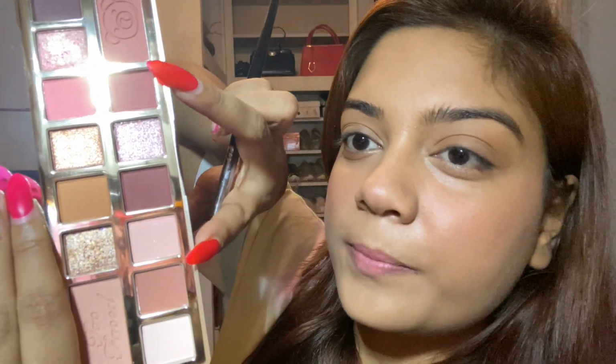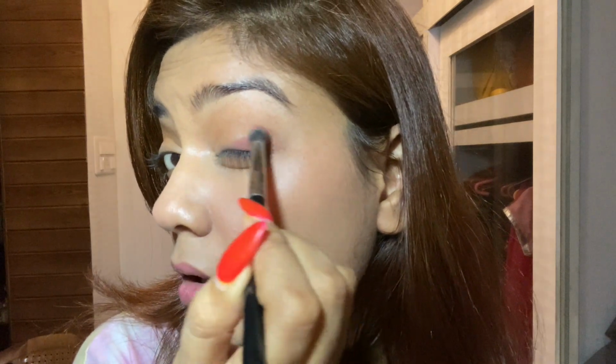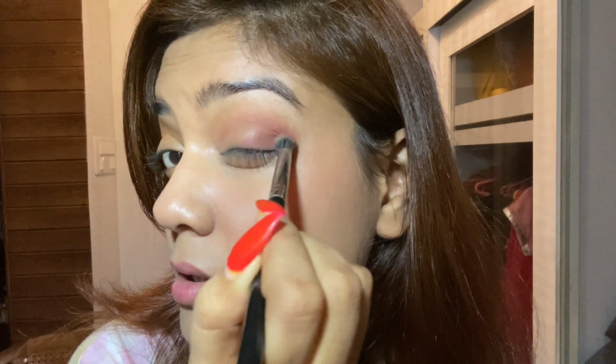Next, I'm going to take a combination of this shade and this shade right here. This is more like a mauvey pink and this is a little darkish brown. And I'm going to put that onto the outer corner of my eyes. Right here. Look at that pigmentation. Unbelievable. It does have a little bit of a fallout, but it's okay as long as it blends beautifully.